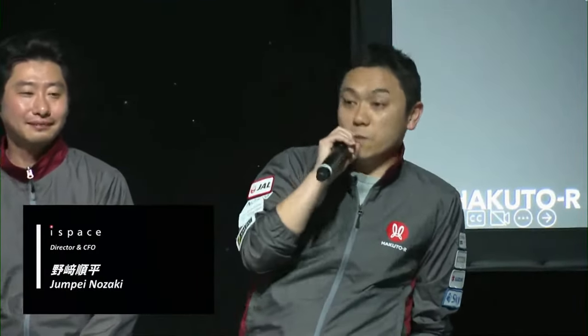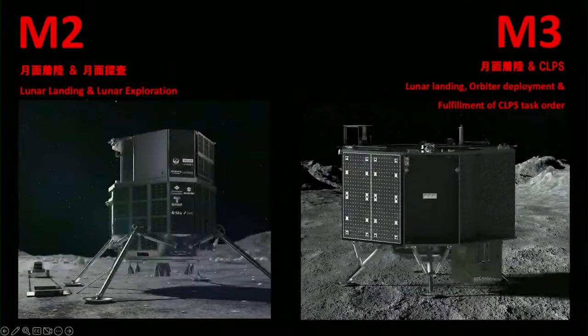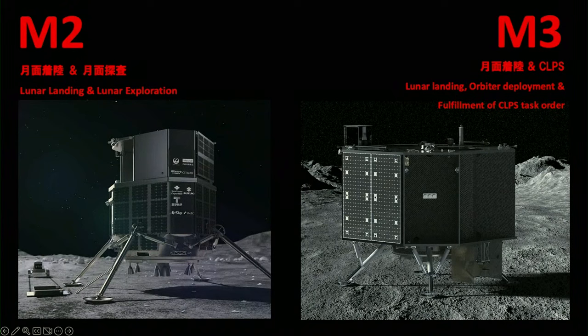Okay, thank you, Kevin. So while I wait for Mission 1 landing, let's talk about the future. We have Mission 2 next year and Mission 3 in 2025. Let me explain. Mission 2 will use a SEAS-1 lander, same as right now in space, but we'll also bring a micro rover, which our Luxembourg team is currently developing.